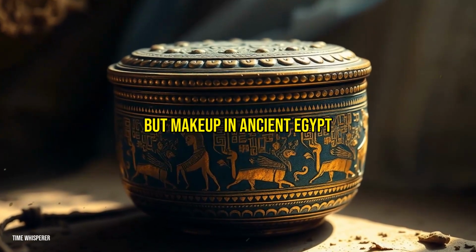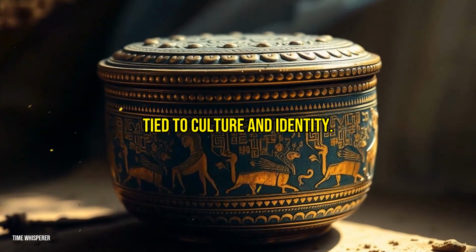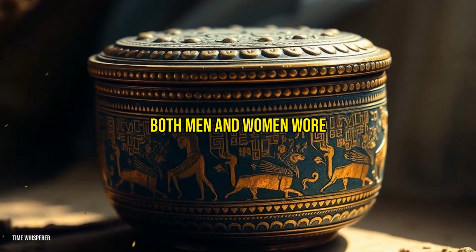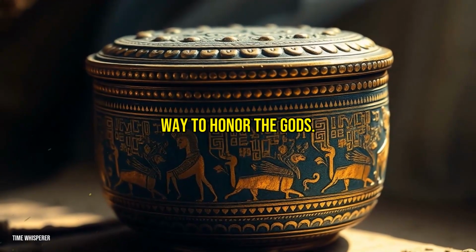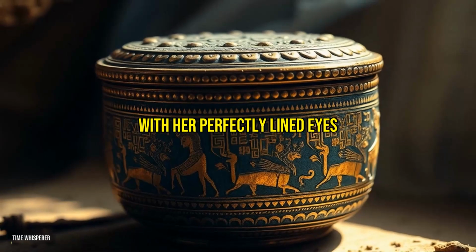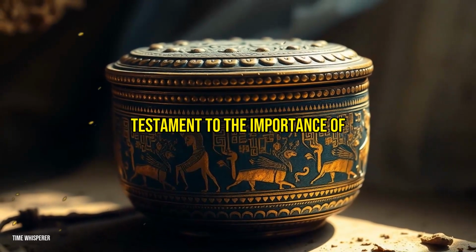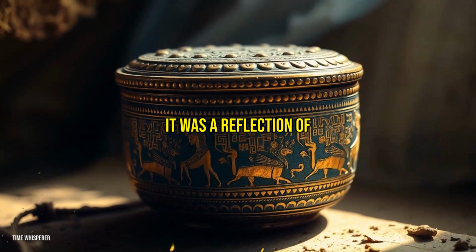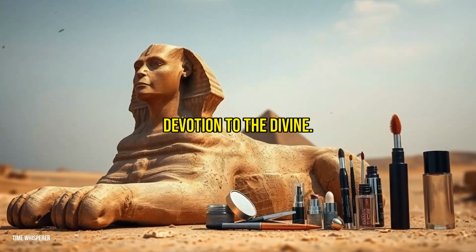But makeup in ancient Egypt was more than just a personal choice. It was deeply tied to culture and identity. Both men and women wore cosmetics, and the application of makeup was seen as a way to honor the gods. The famous bust of Nefertiti, with her perfectly lined eyes and radiant complexion, is a testament to the importance of beauty in Egyptian society. It was a reflection of one's social standing, health, and devotion to the divine.